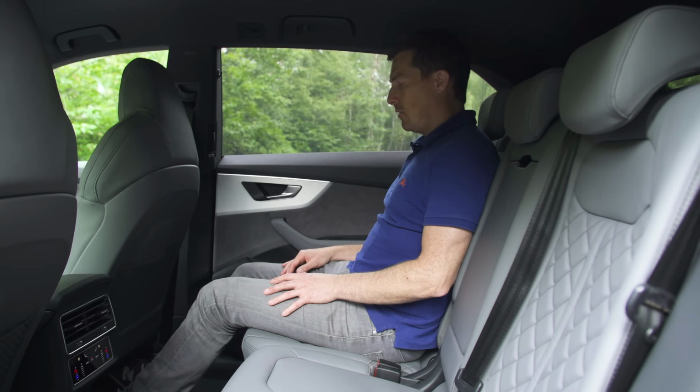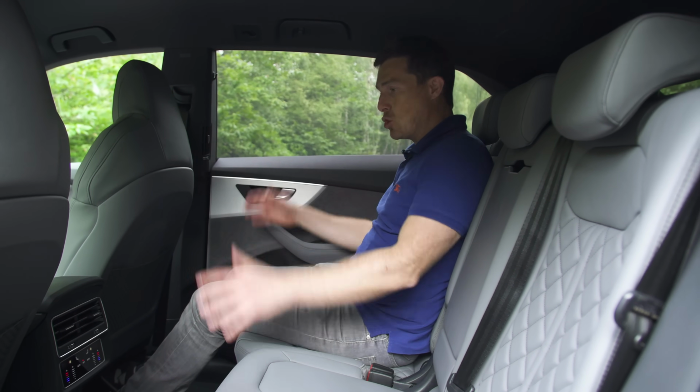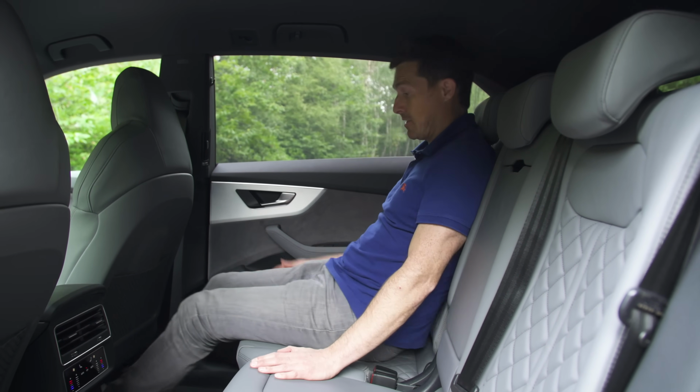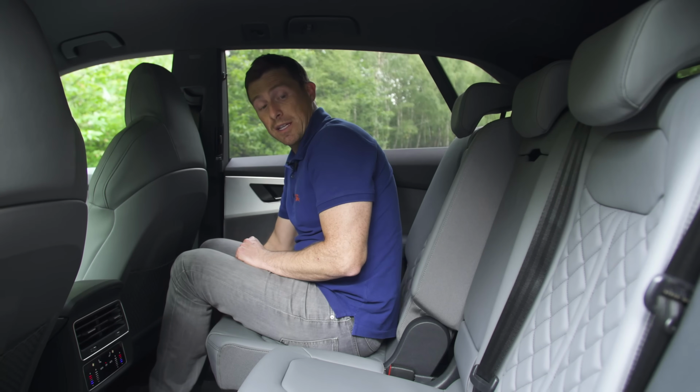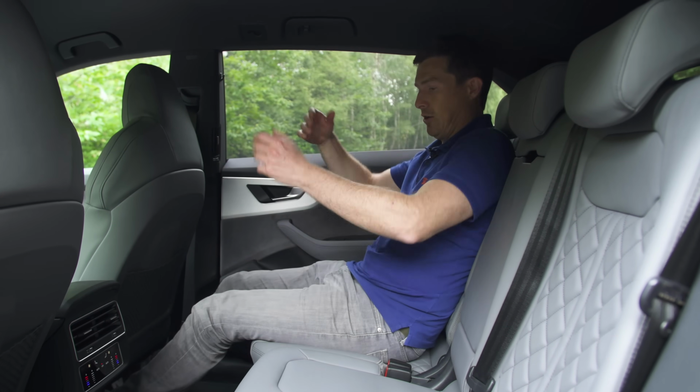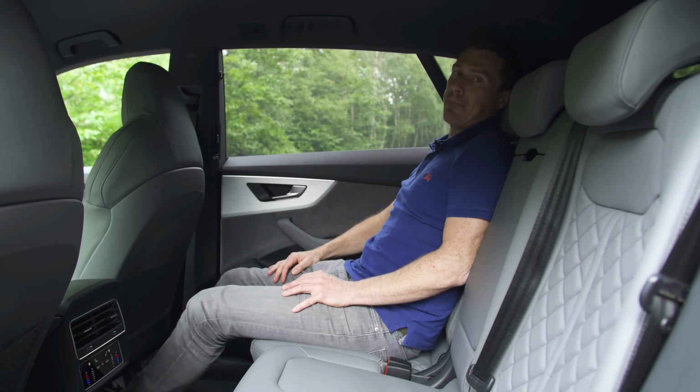Well, I have absolutely nothing to complain about back here. It's humongous. It's got so much room. It's like a limousine. I can totally stretch out, just recline my seat a bit, and you can pay to upgrade the seats so they slide forward for more boot space if you want to, but no, let's not bother with that. Let's just chill. Oh man, this is comfy.